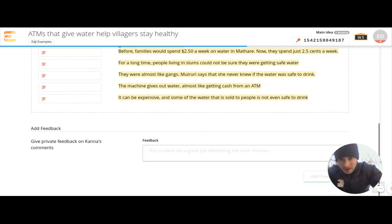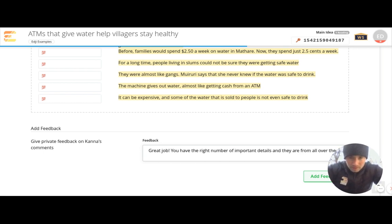And I can also leave feedback for her. So I could tell her something, like, well, my fingers are getting too cold to type, but I'm going to try. Great job. You have the right number of important details, and they are from all over the text. Pardon my typing. My fingers are starting to go numb. And I can add that feedback, and soon you'll actually be able to send this feedback to other teachers, homeroom teachers, even families, so they can see how their student is doing in the text.